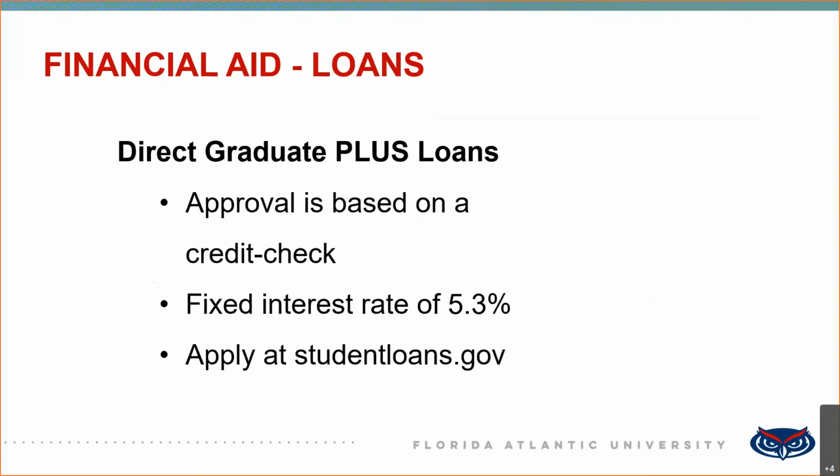If you are potentially an out-of-state student and that $20,500 is not enough to cover your expenses for an academic year, you can apply for a Graduate Plus loan. Now, this is a little different in that you are going to go through a credit check, and it's not something that's going to be automatically awarded to you. You do apply for it through studentloans.gov, and it does have a slightly higher interest rate than the unsubsidized loan. But this is a good option for any of you that are out of state and are looking for maybe your loans to cover some of your housing expenses while you're pursuing your degree.